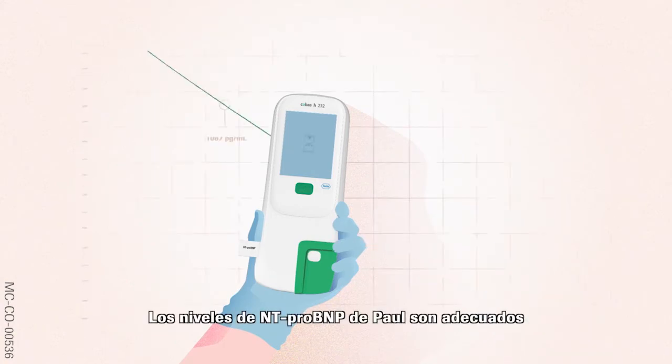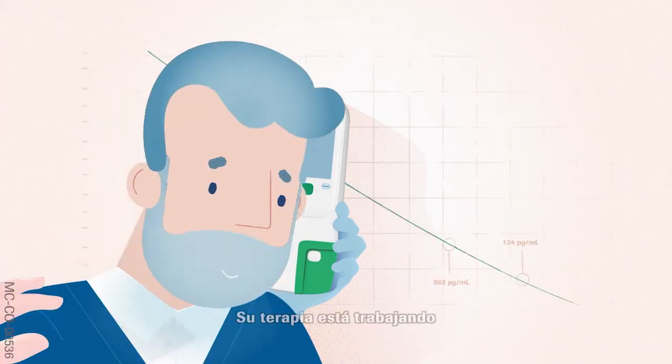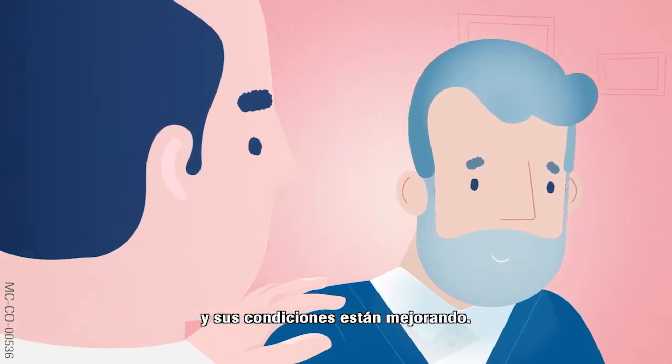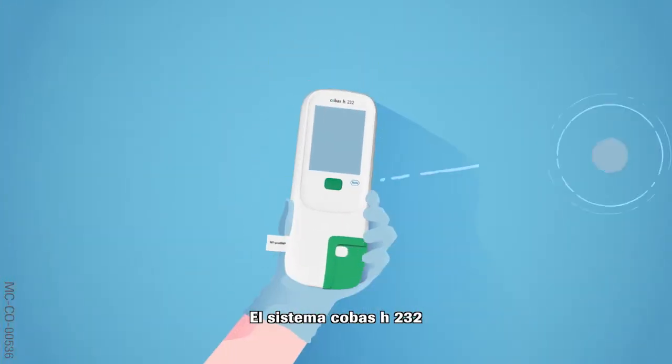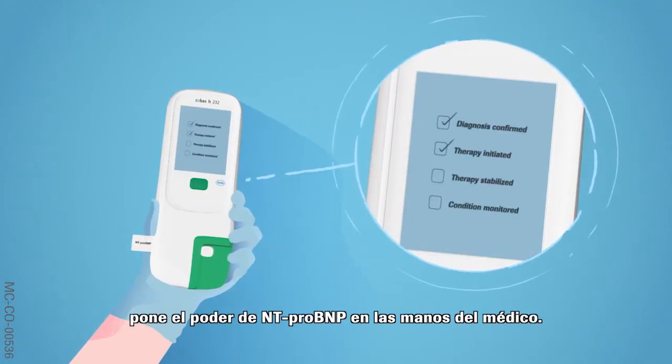Paul's NT-proBNP levels are decreasing. His therapy is working and his condition is improving. The Cobas H232 point-of-care system puts the power of NT-proBNP in the doctor's hands.